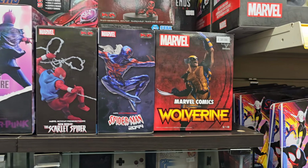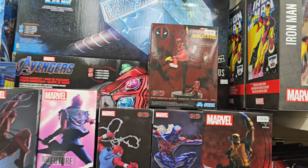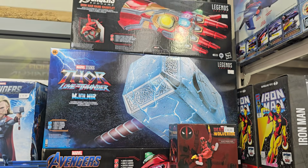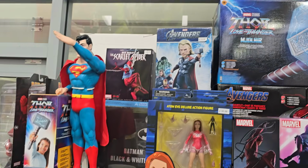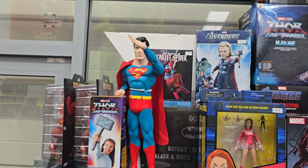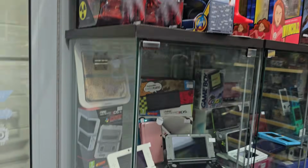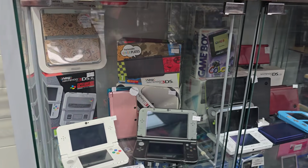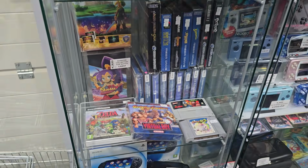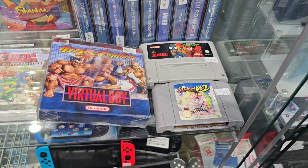So these are from Japan. It's actually a Japanese Marvel kind of statues, pretty cool. We've got some Infinity Gauntlet, a Mjolnir, a rather weird Superman who looks like he's doing a rather dodgy salute there with his other hand. A cool Red Hulk figure there. And the cabinets are where we put most of our handheld stuff at the front, so some nice DS's, 3DS's. We've got some pretty heavy hitter games in here.